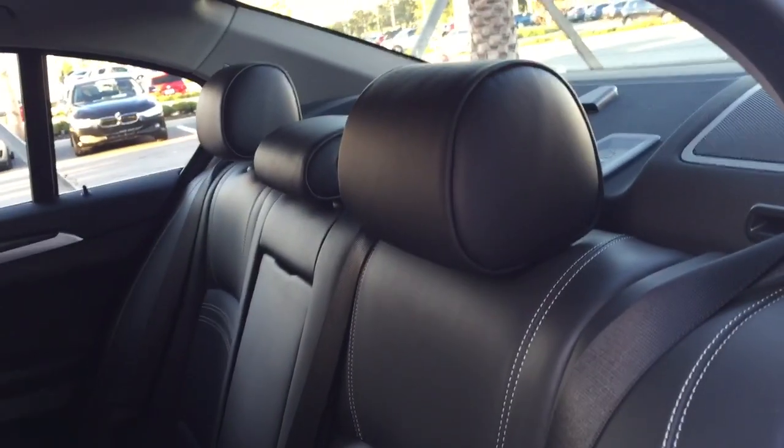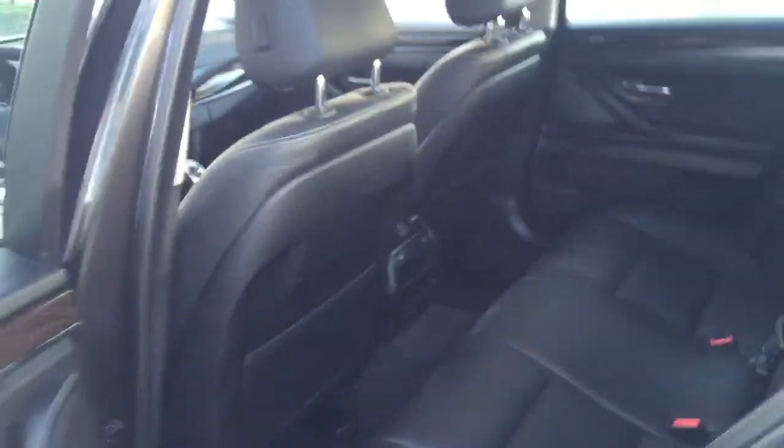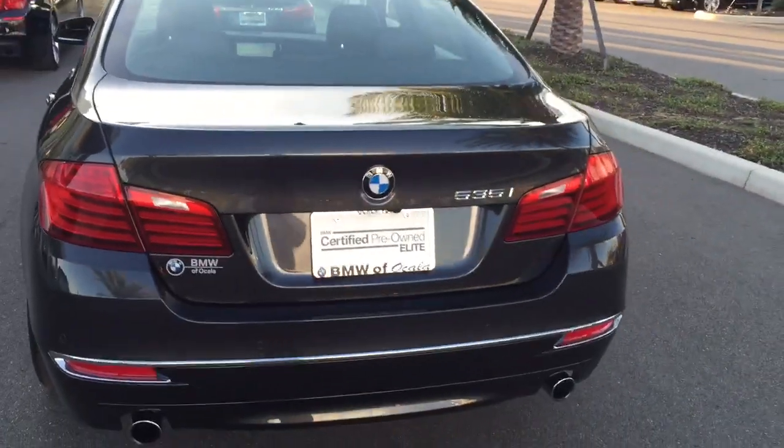Lots of room in the back and the rear. You got room for 3 people. The headrest, all 3 people, and lots of leg room, and AC vents in the back to keep everybody nice and cool. Adjustable headrest. And like I said, these rear seats fold down so you can have all that ample room for storage when you've picked up some good items at the mall or store.